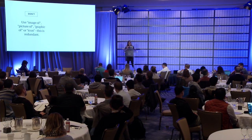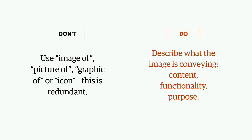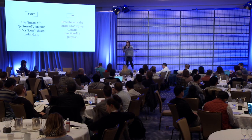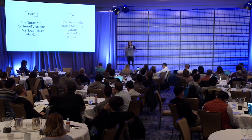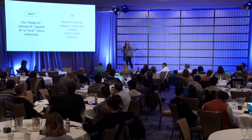All right, how do I write a good image description? It's not as hard as you think. First, don't use the words image, picture, graphic, or icon. This is redundant. The screen reader is going to announce that it's an image. What you want to do is describe what the image is conveying. What's the meaning of it? What's the content, the functionality, the purpose? Imagine you're on the phone describing this image to your mom. How would you do that? Also, it's important to know that context matters. You could use the same image in two different contexts, and it would get a different description.